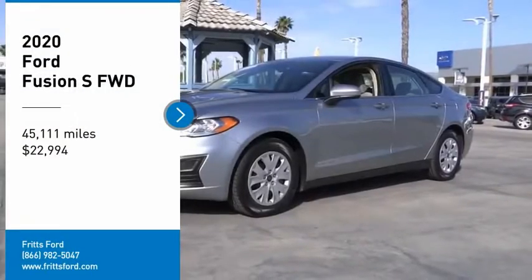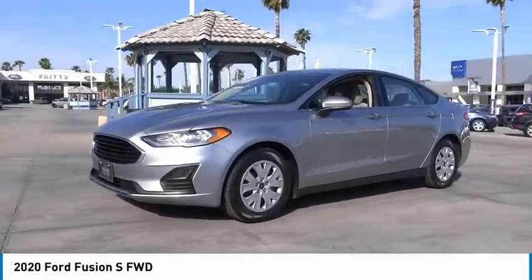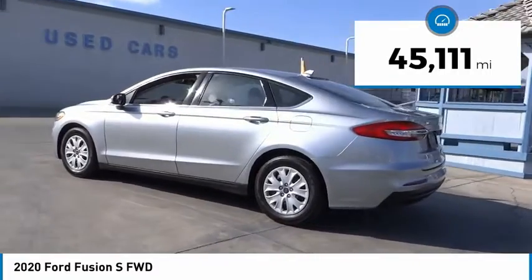Make a great choice today with the 2020 Fusion. You can have both impressive power and great economy in a Fusion, and is priced below $25,000. This vehicle has less than 50,000 miles.